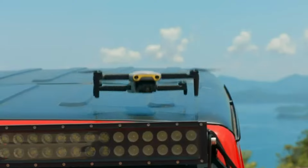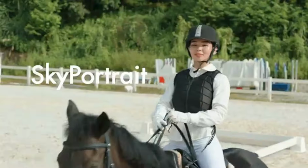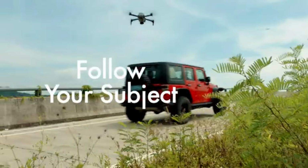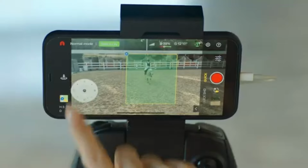The Autel Evo Nano Plus, which has a top-notch camera, produces breathtaking aerial video in clear 4K resolution. This drone produces images with amazing detail and vibrant colors, perfect for capturing both exciting action scenes and picturesque landscapes.